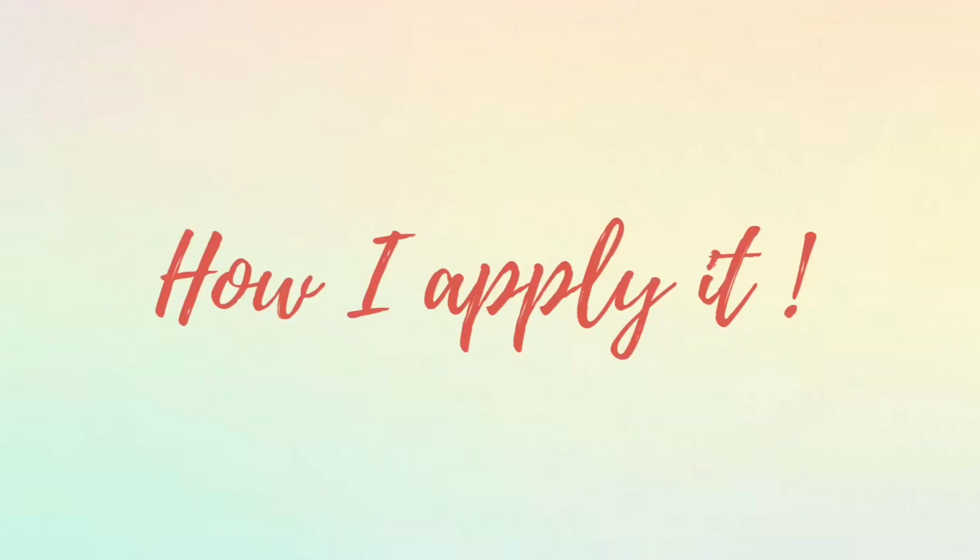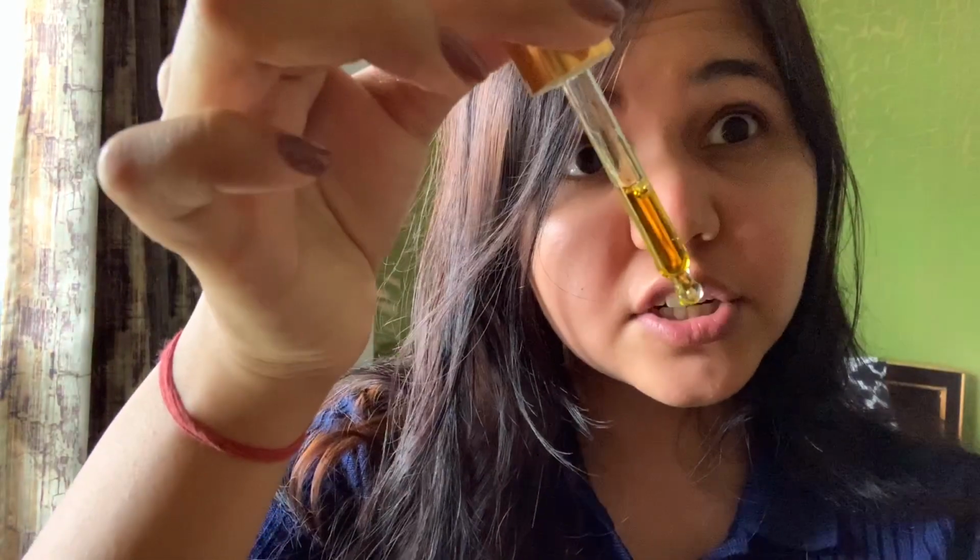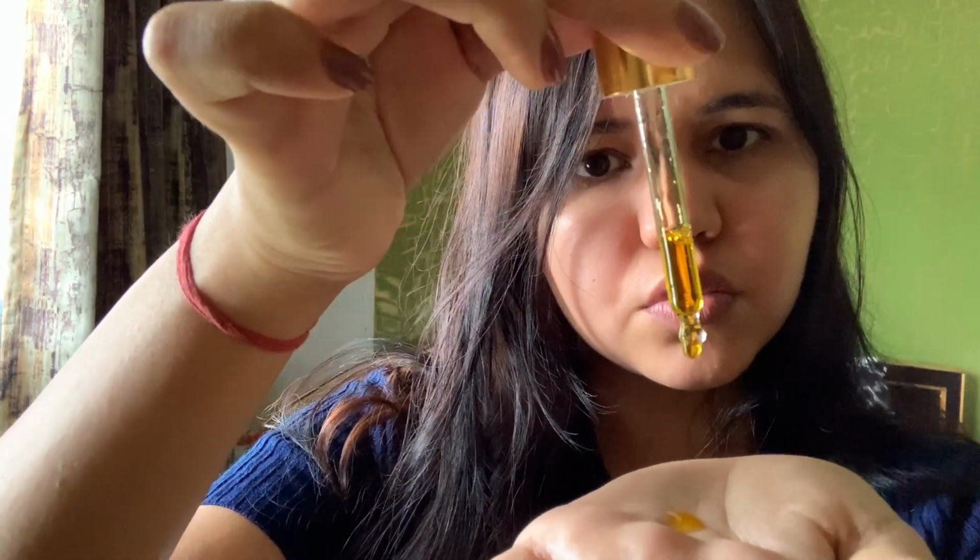This is very convenient to use. So I just used 3 drops of this. 1, 2, 3. That is all. I rub it in, apply it on my face, especially the areas where I have pimple marks. I massage it and that's it. It gets absorbed in like 5 to 10 minutes, so you'll have to wait a little bit. Try to do it at night because that is the best time when all the products can sink into your skin.